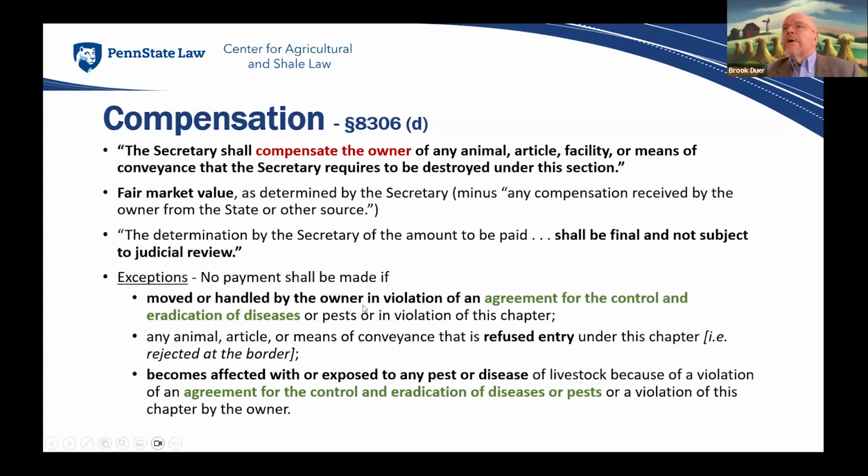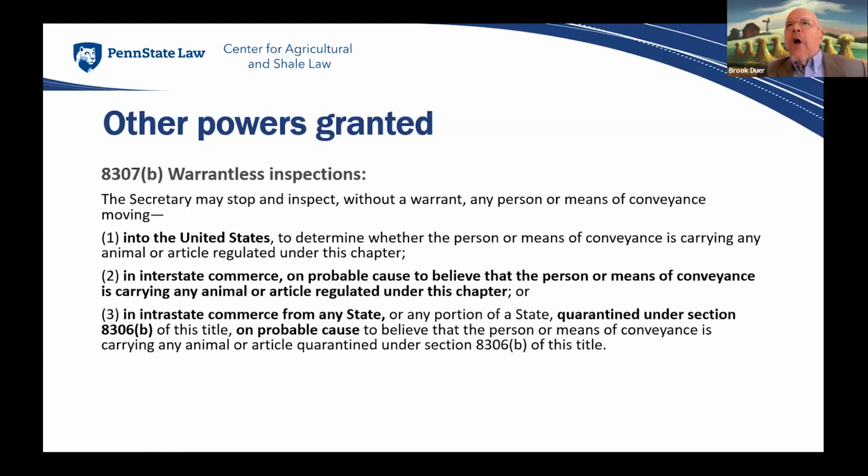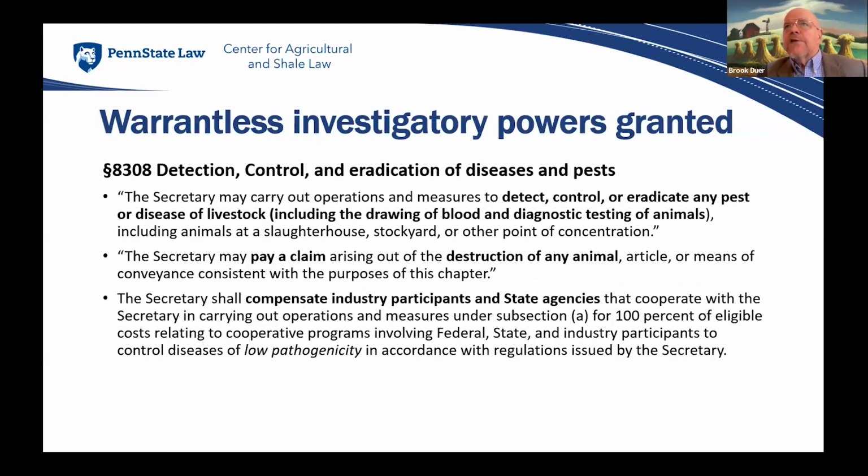Well, a lot of what USDA APHIS does is by essentially agreements for the control and eradication of diseases, which are backed up by various orders, but when it comes right down to the individual premises where they may be euthanizing animals, that is generally done by an agreement that is signed between the animal owner and USDA. Okay, other powers granted. There are warrantless inspection powers here. There are warrantless investigation powers granted.